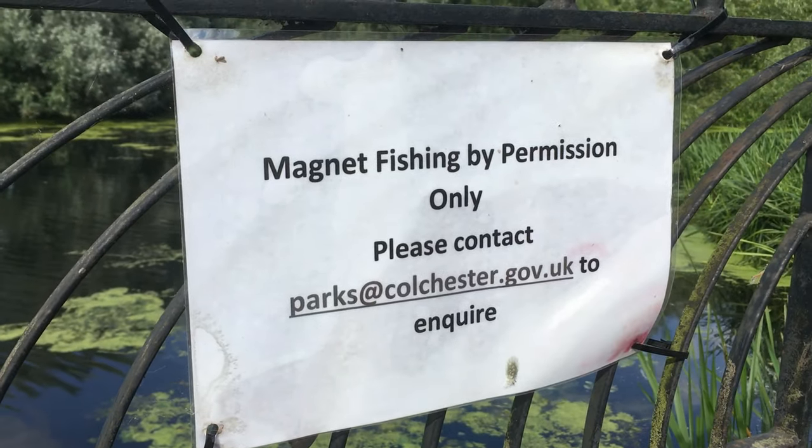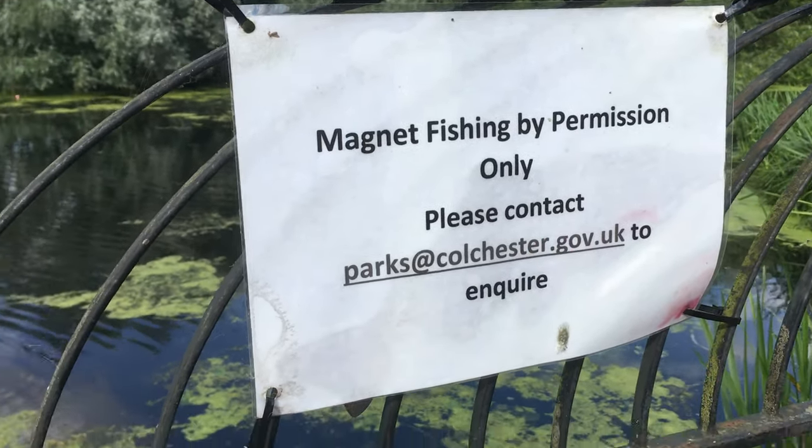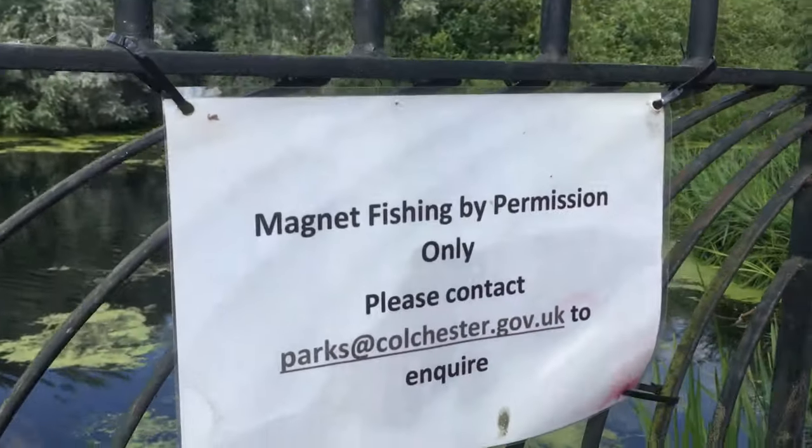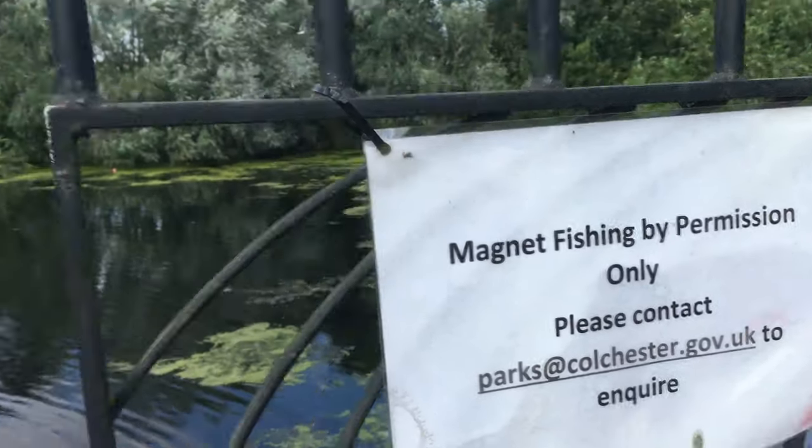Another reason why we'd struggle to magnet fish in Colchester is apparently we need permission from the council. When we were magnet fishing here yesterday, we had 6 coppers around us, and that's a true story, and they didn't seem to mind too much, did they, Leggett?